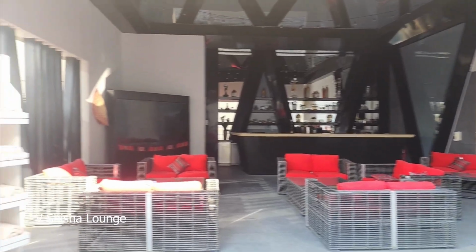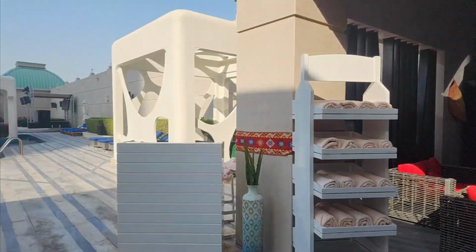The outdoor pool and Vishisha lounge are both located on the 7th floor.